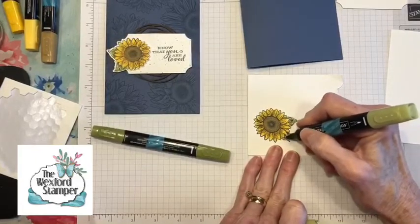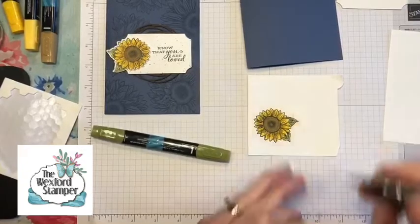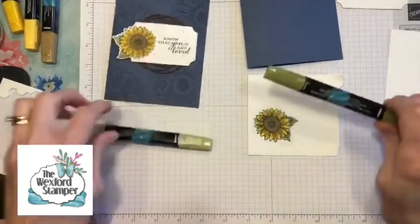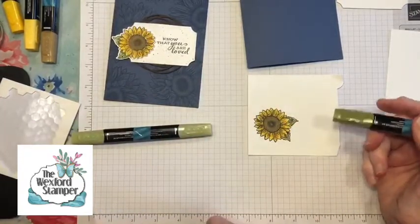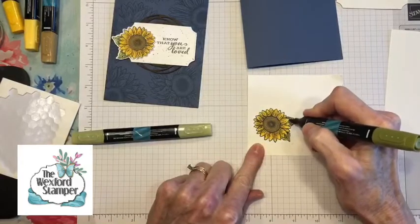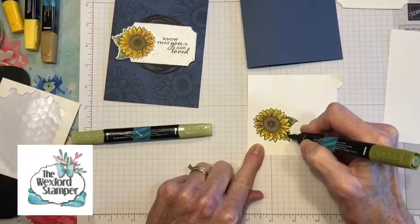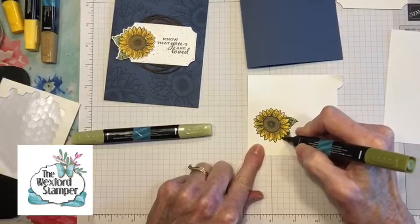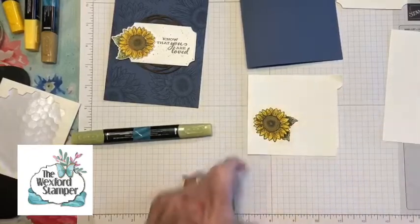Okay. Old Olive Light to start. Okay, then I'm going to go back with the dark, and I think about when I'm doing this, where might there be a little bit of a shadow on the leaf? And I'm thinking it would be here, down here, close to where the leaves and the petals meet. So I take my dark and I color in those areas a little bit darker.